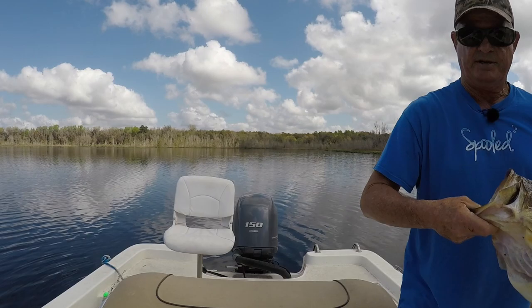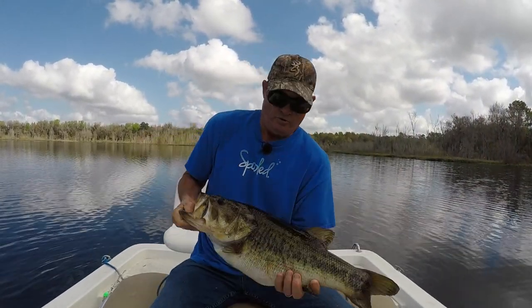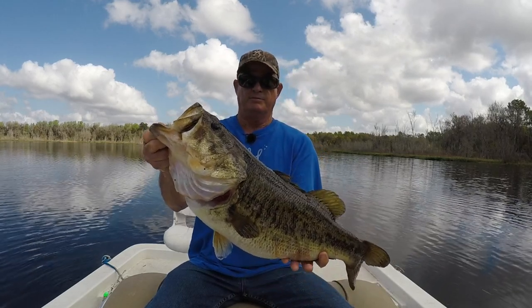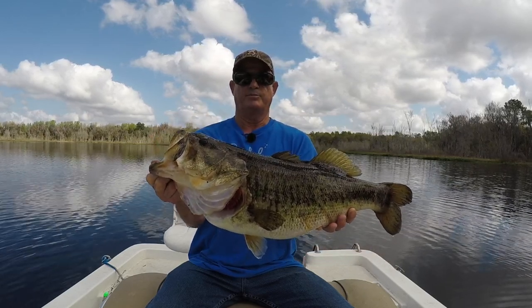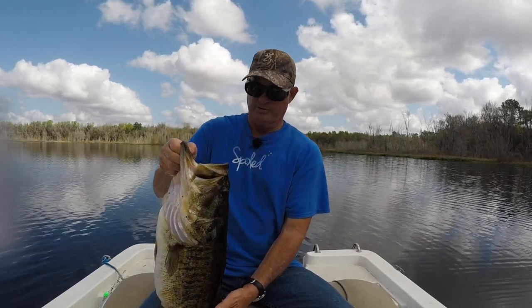All right, guys, there she is right there. Whoa, she's trying to jump. She's all colored up from being in a live well, but she weighed 9 pounds, 7 ounces. But there she is right there. Beautiful bass, beautiful bass. Yep, whoa, she's strong too.